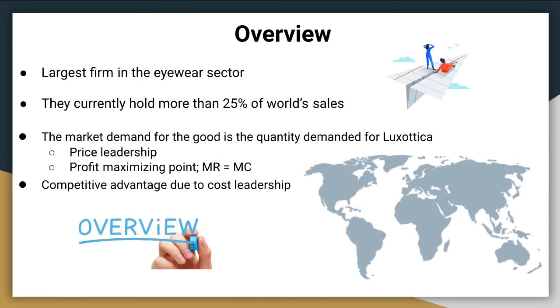To conclude, Luxottica is the largest firm in the eyewear sector. They currently hold more than 25% of the world's sales. Their market demand for the good is the quantity demanded for the firm because of price leadership, and their price is set at their profit maximizing point where MR equals MC. They have a competitive advantage due to cost leadership in the market.